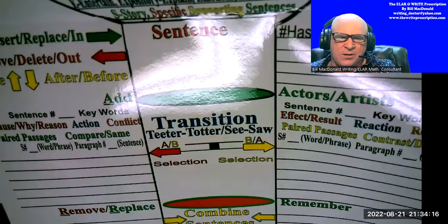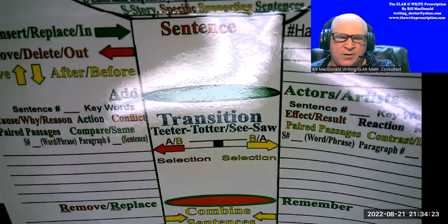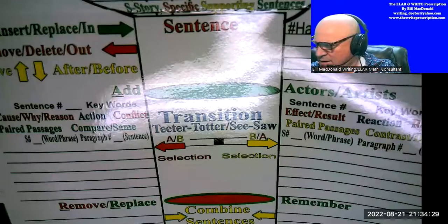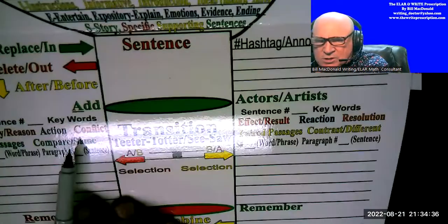The teeter-totter is where I get to practice that. The cause, why, reason, red, is related to the effect or the result, red. The action and reaction of the teeter-totter is blue. The conflict versus the resolution is red.